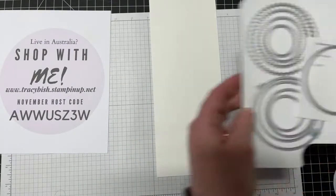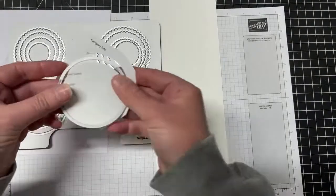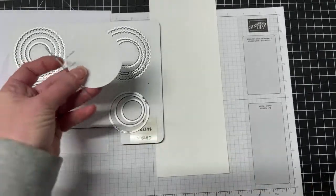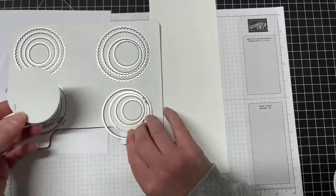So I have taken my layering circle dies, and this is the second largest, and all I've used is just some reused copy paper or computer paper, and I've cut out the second largest circle die there.